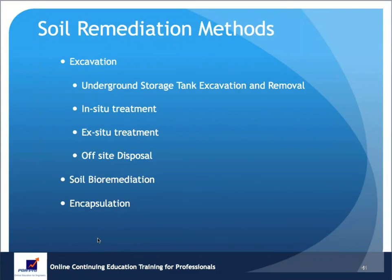So that is groundwater remediation methods. And there are other methods that I haven't talked about, but these are kind of the primary ones that I have learned about and that I've actually done myself.